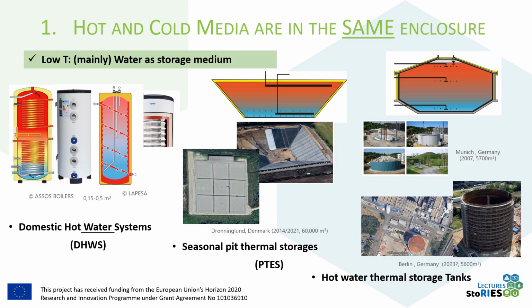At low temperatures, the primary applications are domestic hot water systems and the heating and cooling of buildings. In applications where temperatures are below 100 degrees, water is the most cost-effective medium with the highest heat capacity, resulting in a high energy density.